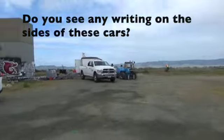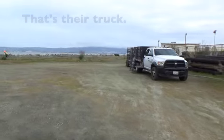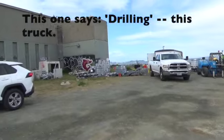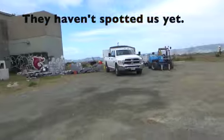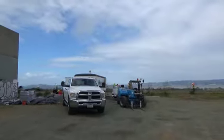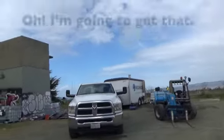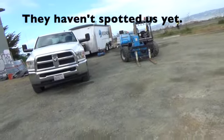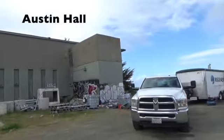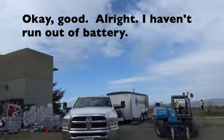Do you see any writing on the side of these cars? No. I don't either. This is their equipment. That's their truck. And they're doing something. This one says drilling, this truck. Okay, they are drilling. They haven't spotted us yet. They don't expect anybody with a camera to come in here. It says Regenesis. Yeah, that's right. Where? In front of us to the left. Oh, let me get that. Okay, they haven't spotted us yet. Okay, good. All right, I haven't run out of battery.